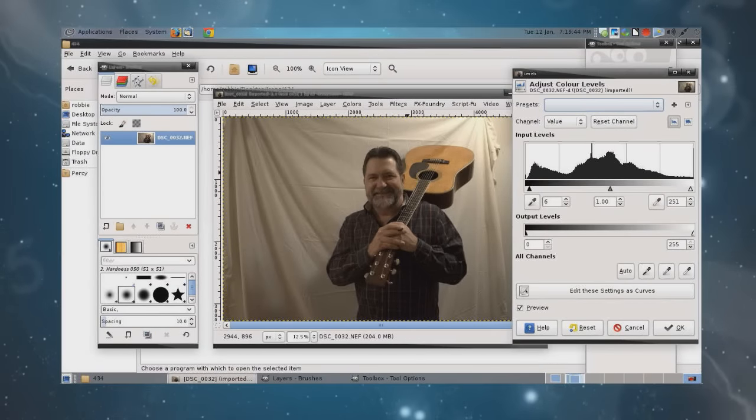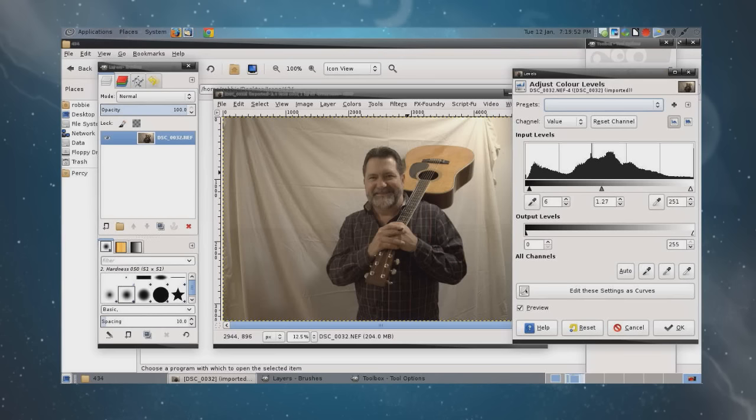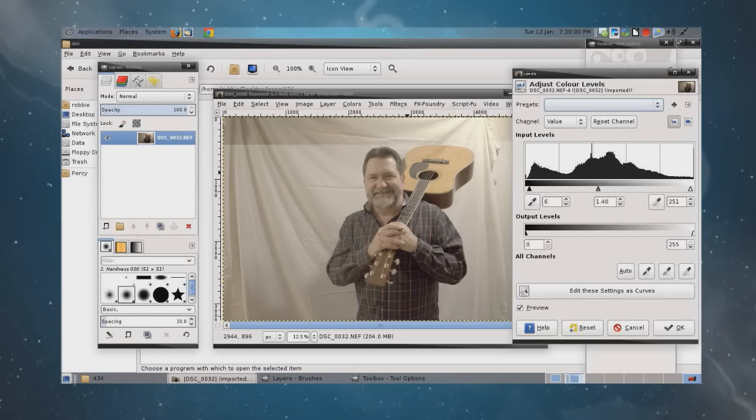Now, in order to make these level, I'm going to grab that middle one and manually bring that in toward the shadows, the left, which is going to brighten up the image, but in such a way, unlike curves, you're not going to be changing the colorization of the image. You're only changing the lighting, the levels. Okay, so we find where we're happy with that, and let's say that that's where we want it.